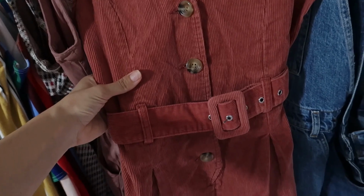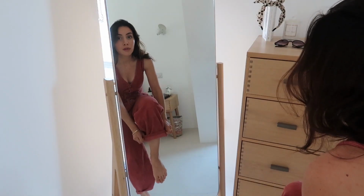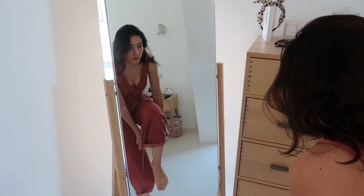It's so nice, it does look so good. This one, however, was a little bit long. I sometimes roll up those bits at the bottom when I pair it with some chunky trainers. I really like wearing this.